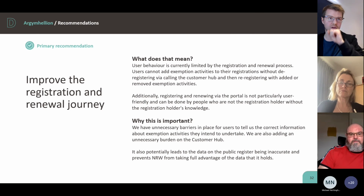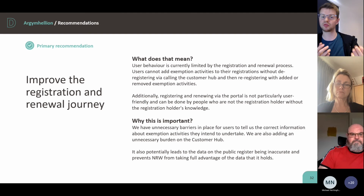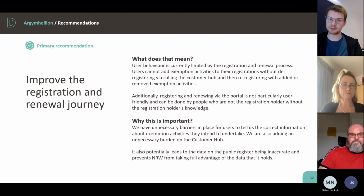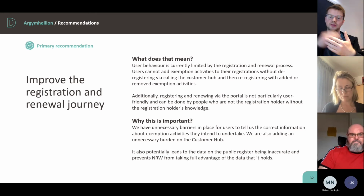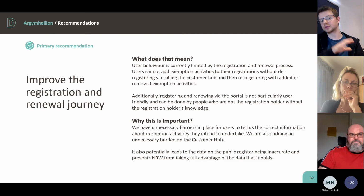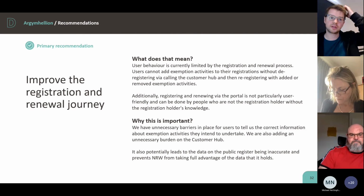One of the things we found was that users are not able to amend their registrations, and that if they want to add a new exemption or remove an existing exemption, they cannot do that via the website. The only way they can currently do that is by phoning up the customer hub, getting them to deregister all of their exemptions, and then re-registering with the added or removed exemption. Generally the user journey isn't particularly user friendly. It takes you onto a portal, which is a different looking part of the website. That's run by a third party, I believe, so it's difficult to amend. So there's lots of improvements that can be made there.